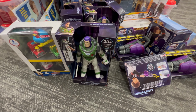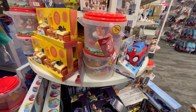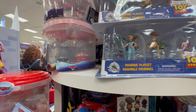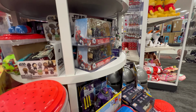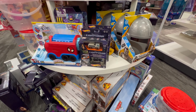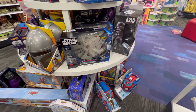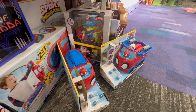They had more toys over here. Some Buzz Lightyear ones, action figures, bath toys, Mickey, Mandalorian bag clips, Toy Story set, more bath toys, Spider-Man Lego sets, and play sets. They had a Buzz Hot Wheel, a Mandalorian helmet. They had more Buzz action figures and Lego sets as well. A Darth Vader helmet, and then this Spider-Man set as well.